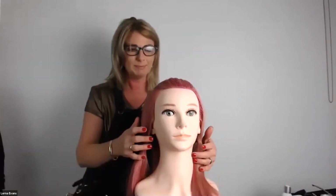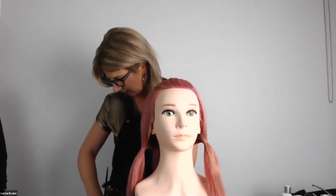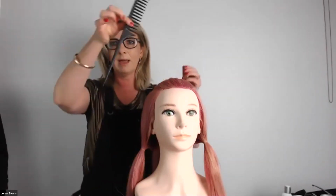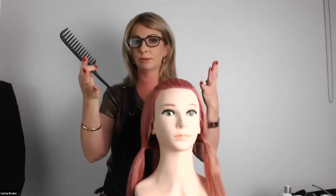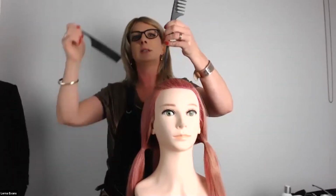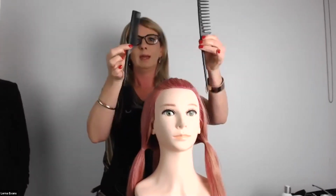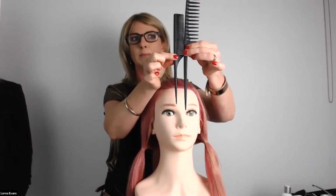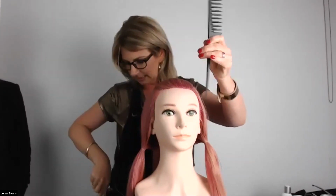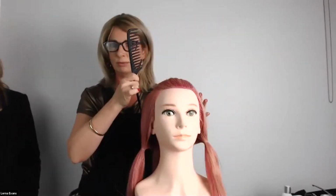So let's just go back to here. Okay, so let's have a look at the sectioning pattern that we've created. To create my sectioning pattern, I have used a big tail comb. It just slides through the hair. This is a normal carbon comb, and then this is the big tail, hence the name of the comb. It's got nice wide teeth, a really nice big long tail, and it just slides through long hair.